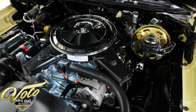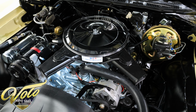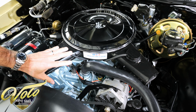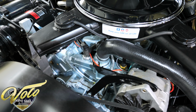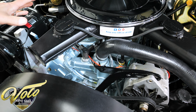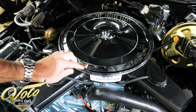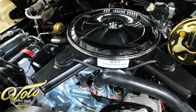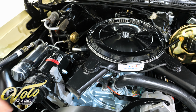Look at this engine compartment. This is detailed. This is beautiful. It's fresh. At the heart of it is the original numbers matching 400 motor. All the valve covers, air cleaner, all that's replaced, but it's all correct stuff. Vacuum lines, stickers, it's all there the way it's supposed to be. All the correct manifolds.